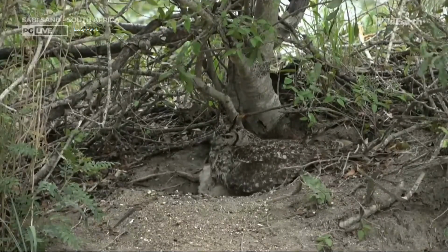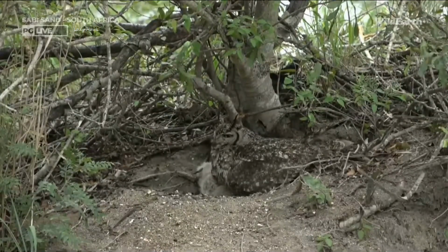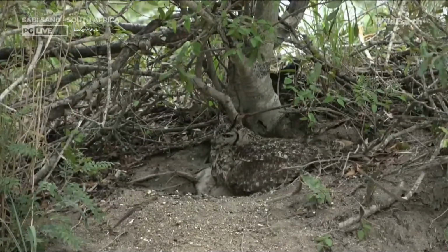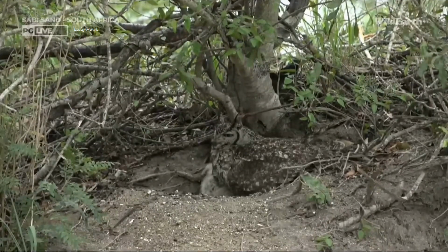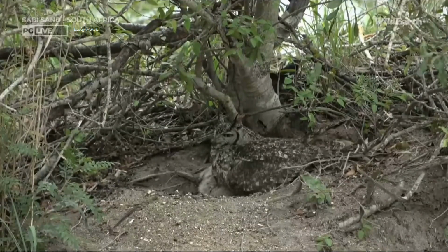Oh, moving. I don't know which way the chicks are facing, but it's adorable. I think maybe if we stick around for a little while longer, we might see them move again. I'd like to see its little face.